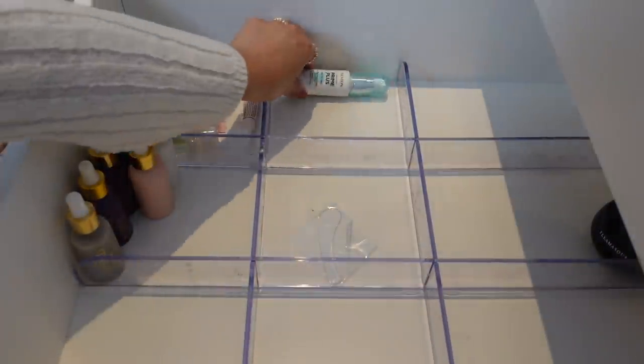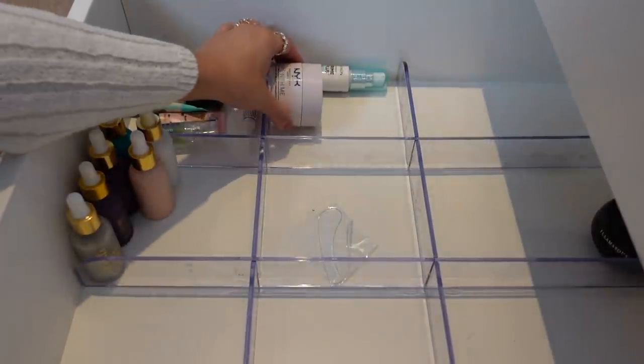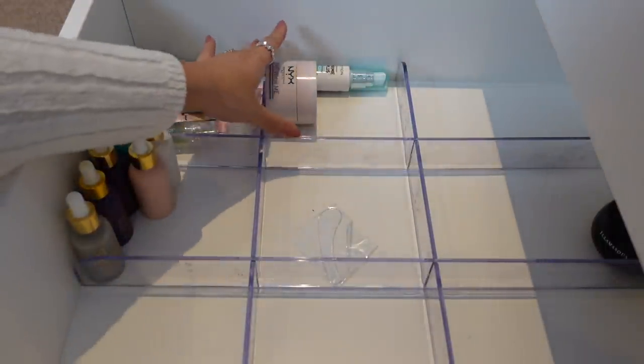And then I think I'm gonna put my drugstore primers all together. That way, if I ever wanna do a full face of drugstore makeup, I know I can rely on this section over here.